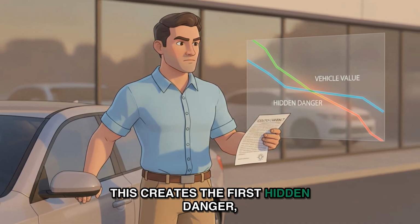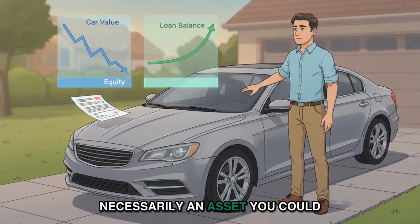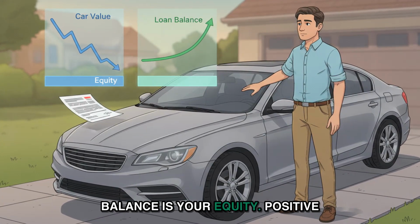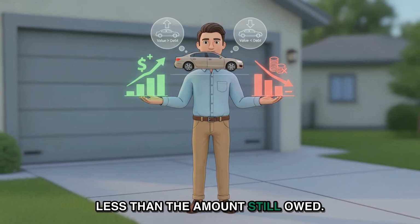This creates the first hidden danger: confusing ownership with possession. A car in your driveway is not necessarily an asset you could sell for more than you owe. The difference between the vehicle's current value and the loan balance is your equity. Positive equity means the car is worth more than the debt. Negative equity means it is worth less than the amount still owed.